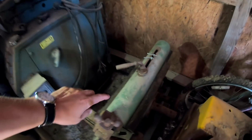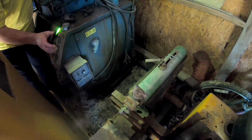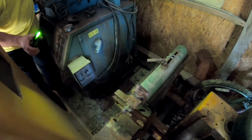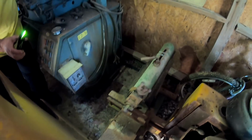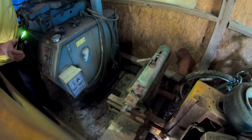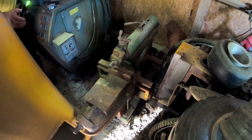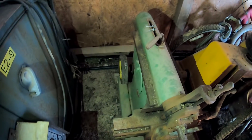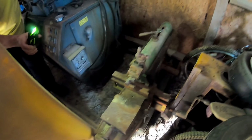Well, even like the ram here, you can tell this is a cast ram. So if the school made it, maybe they made all the forms, all the patterns for the casting. That is pretty neat. Really intricate work there. And it actually works. Very cool. This is just a Bridgeport mill vise that somebody has clamped to it. Pretty neat.